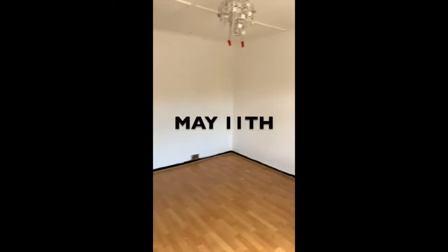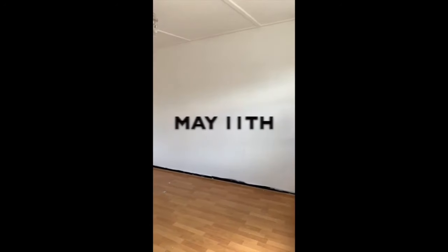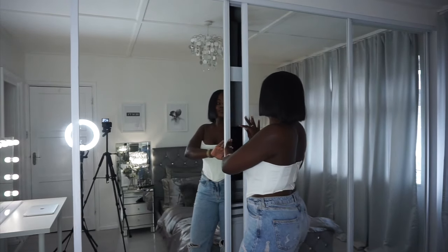I think this is gonna be a new little hotel that we're gonna stay in. Yes, absolutely. Little boutique hotel. Okay, I don't know what to show you guys first, so I'm gonna start with this side. No, welcome to my crib.